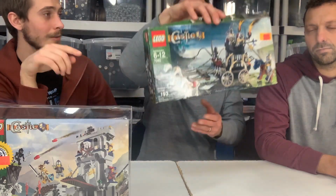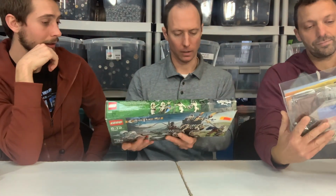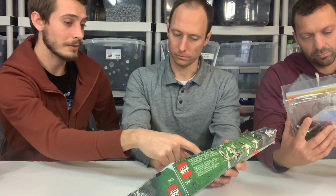So I think the only new sword they had was the kind of curved sword for the skeletons, like a scythe blade. How about this Morningstar? Morningstar is new as well. That was a little flexible one. They also had the round shield, was kind of new at the time.